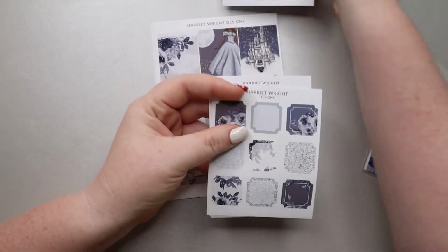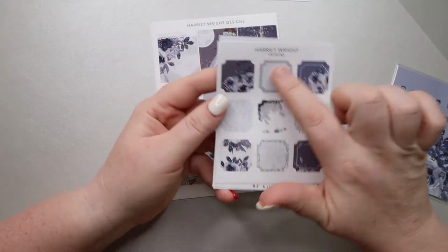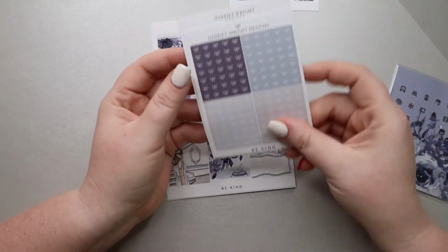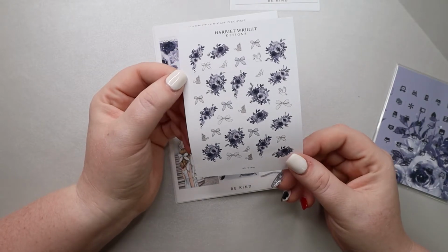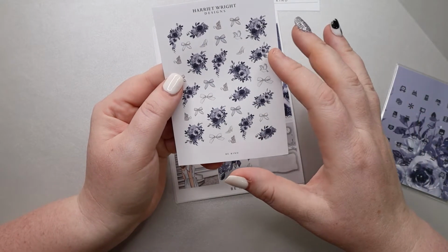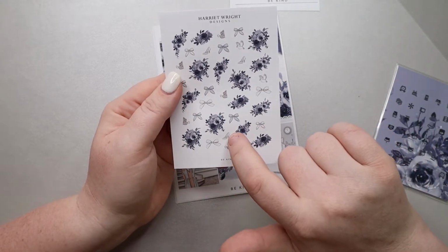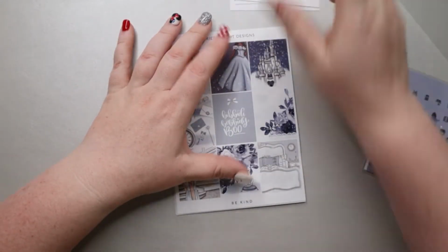Then I always have to make sure that I only have one sheet because her paper is so much thicker than everybody else's. But you have these beautiful decorative boxes that I can't wait to try out. I absolutely adore those. We have our bow headers. And then we have this beautiful deco sheet. Oh my goodness, I love all the different elements. I love that they're not huge and that you have little mice. The mice are adorable. And birds and little bows and a shoe. Oh, it's just so pretty. Really amazing deco to go with this.